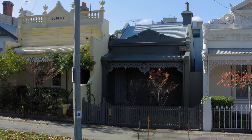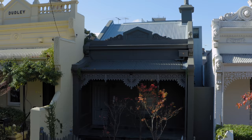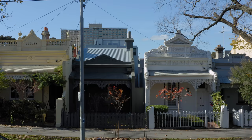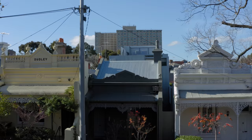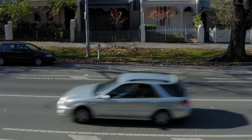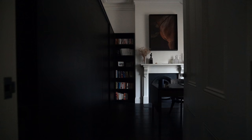The original facade is obviously heritage listed, and that has stayed the same, so it has that beautiful Victorian terrace facade at the front, which is actually what the owner loved most about this home and loves most about Carlton in itself. There is so much character in all of the buildings in this area, and so it was very important to her that she maintain that facade. So the only original features of this home is the facade, the front room, and the entry. Apart from that, everything else has been a new addition.